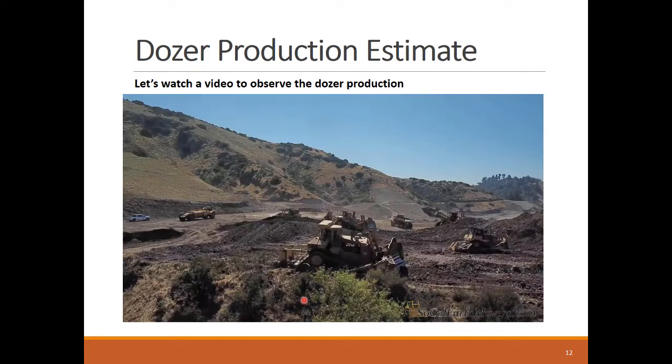Let's watch and analyze the dozer production.